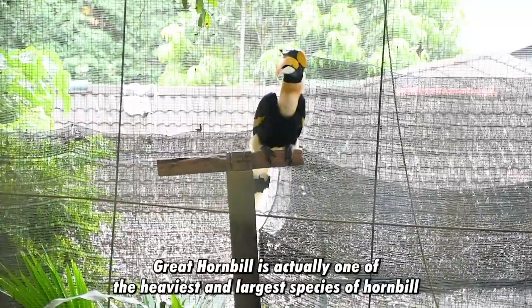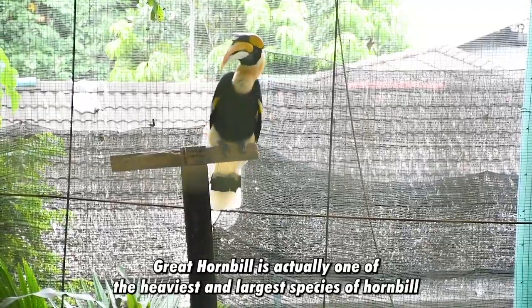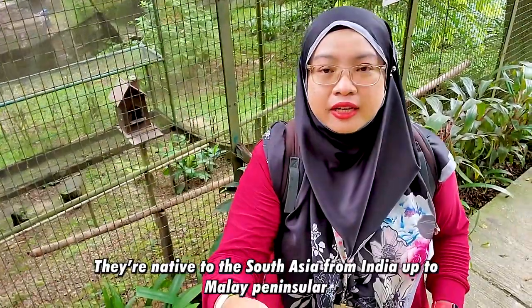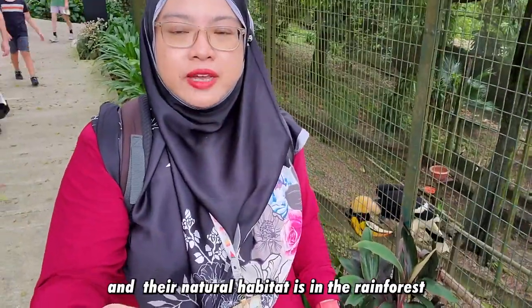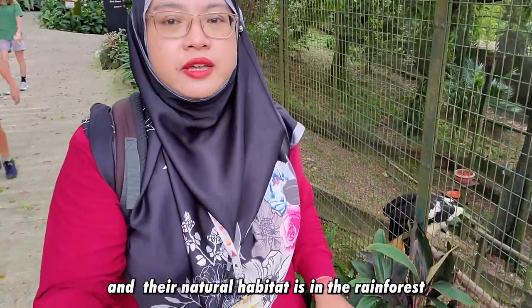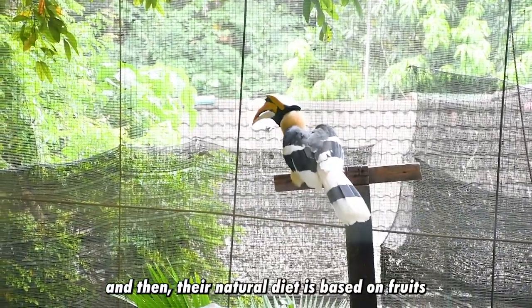What's this doing? The great hornbill is actually one of the heaviest and largest species of hornbill. They are native to South Asia, from India up to the Malay Peninsula. And their natural habitat is in the rainforest, in lowland and up to highland areas.